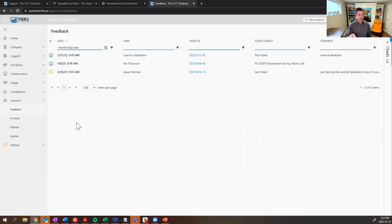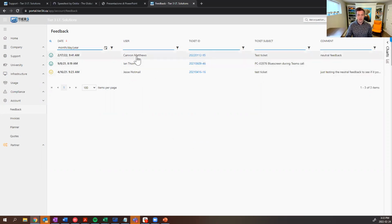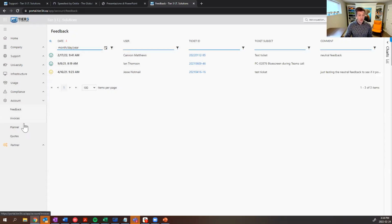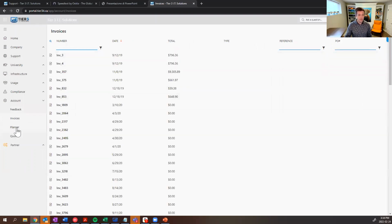But if you are ever wondering what your staff think about working with us, you can go in as an administrator to the account to feedback, and you can see what everybody has given for ratings on their tickets. You can also pull in the charts and see the last 90 days. If you want, you can click on them and see more detail, ticket number, who worked on it, all of those types of things. For anybody that's in the finance side, you'll have a link here where you can see invoices.